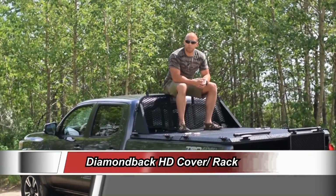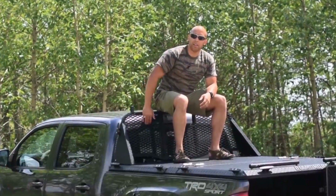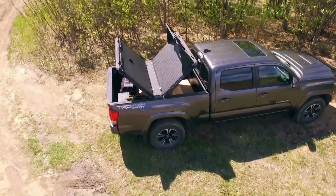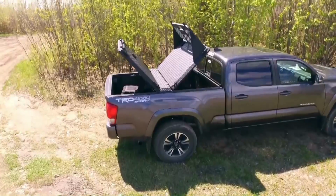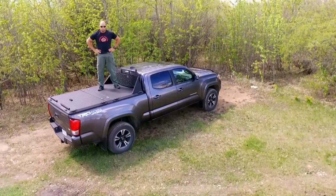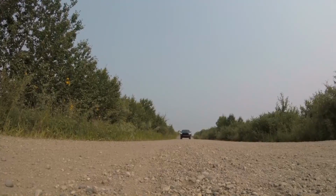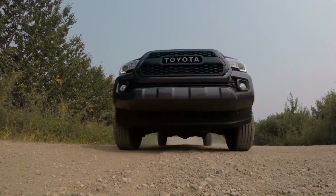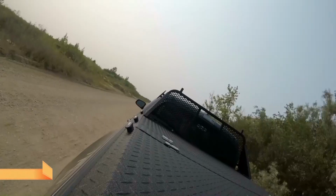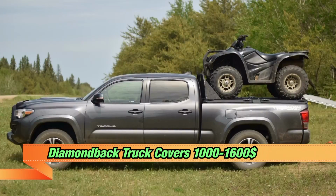And one of my most used preps that I haven't talked about in a while is the Diamondback truck cover. This thing is a tank. Now, these tonneau covers are the strongest truck covers you can get on the market, and they're also the most functional. Unlike some really hard top covers that you would transport things like snowmobiles and quads on, this one's far more functional in that you still have quick access to your truck box. You can get it in a variety of different configurations and weight capacities.